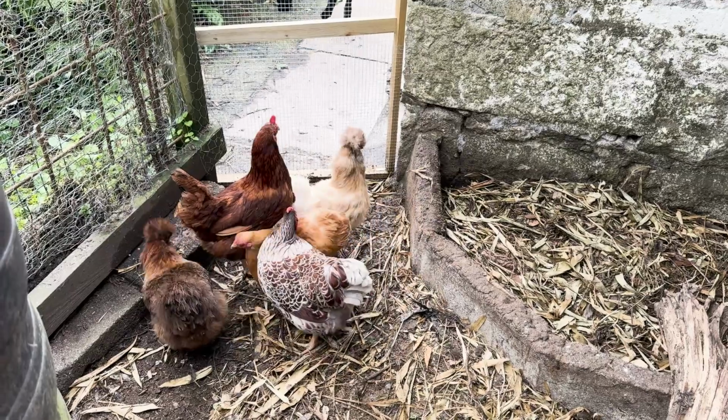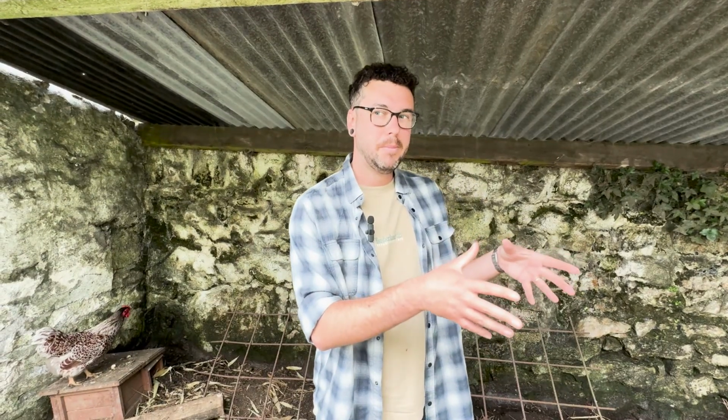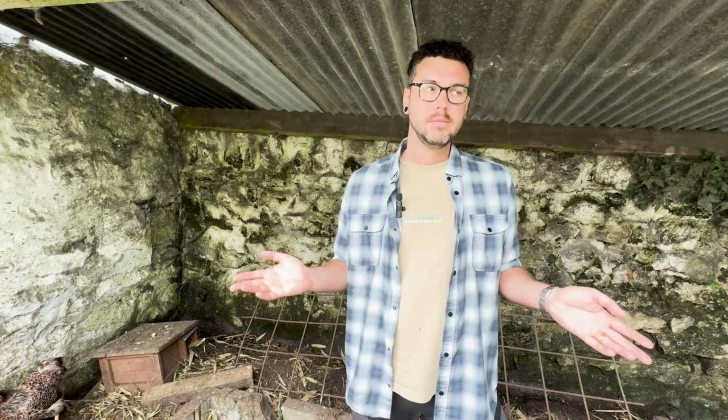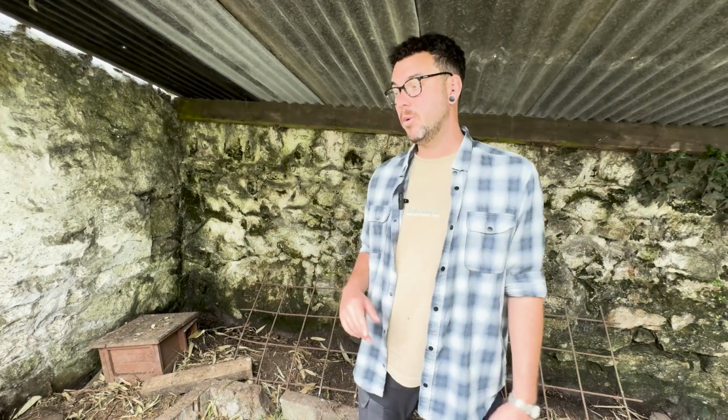Plus, we've got our 3 new birds, which we're going to introduce. How we're going to do that is at night, when everybody's asleep, we're going to sneak in and just place the new birds into the coop, and they all wake up together, and the idea is they're like, oh, where do you come from? And they all just get on well. That's the plan. Whether or not it works is a different matter.